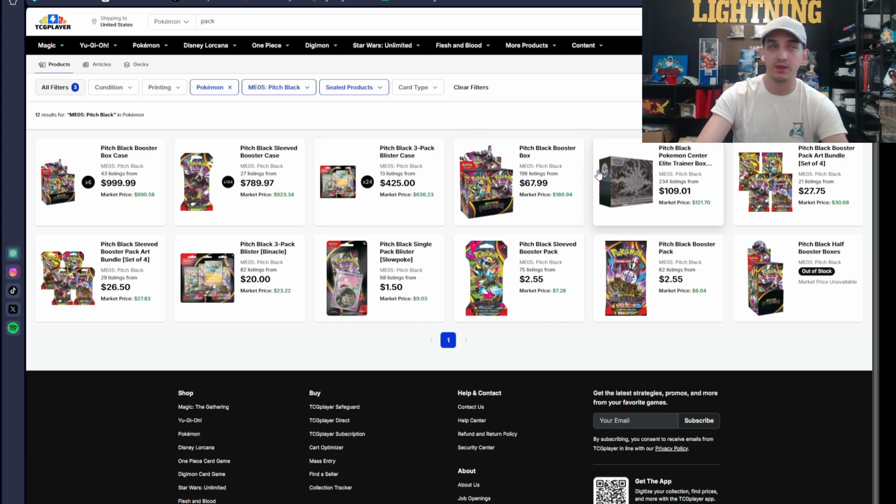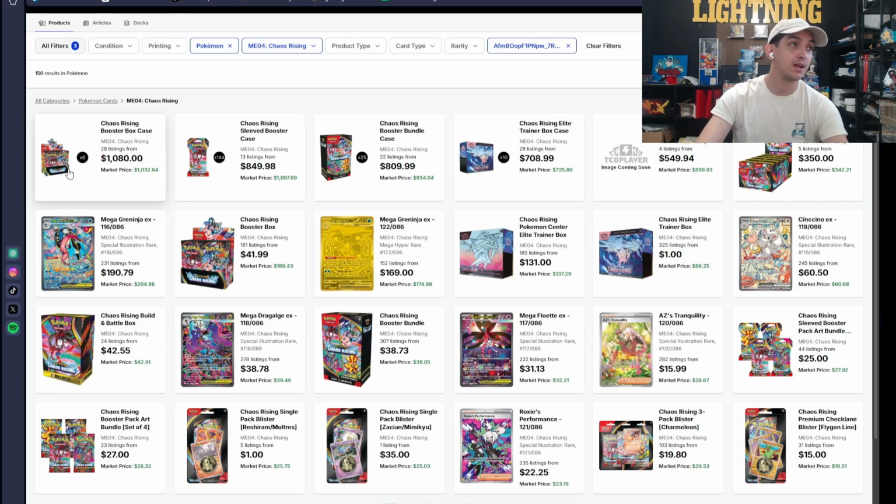I don't know, let's see, what am I thinking of? Maybe like an Obsidian Flames, where you had a cool card in there but not much demand for it. So that's why it's not performing as great, or at least the single card is not performing as great. But I think it's a good time to buy those booster boxes. I think so, honestly.